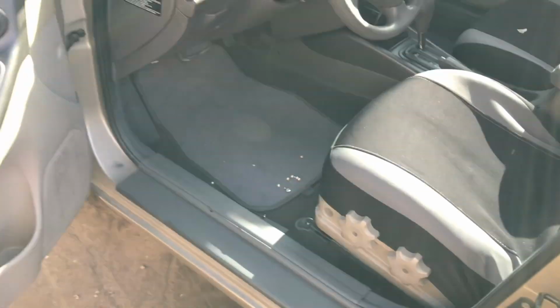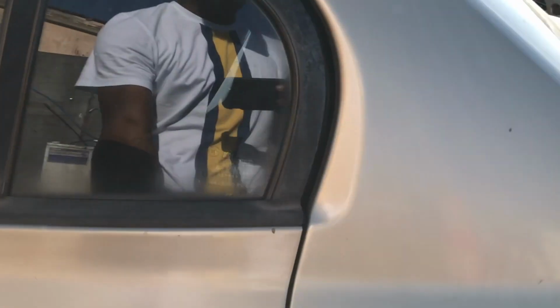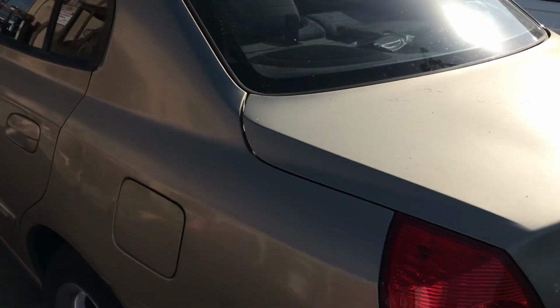Got some seat covers there, so that's a good little sign. Kind of smells like gas in here, but might be a decent car. Looks really good on the inside. Everything is intact. Not much to really do here, nothing that stands out. I think this will be a pretty good buy, honestly.